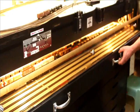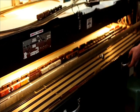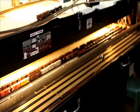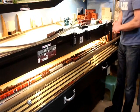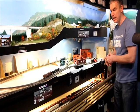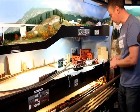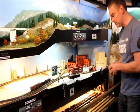That clicking you hear is the detents that align both ends of the tracks to the feeder track that runs along the front of the storage table. There are 8 tracks, and they can hold 20 50-foot cars plus 4 four-axle units, so they hold quite large trains for my layout anyways.